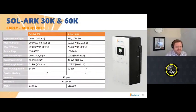Sol-Ark has also released the 30K three-phase inverter. This is a unique inverter in that it is a 208 three-phase inverter right out of the box without any additional transformer. That is a very unique inverter on the market. It is very hard to find a native three-phase 208 inverter out of the box. It can parallel stack, so you can do very large 208 three-phase Y systems. Pretty much any 208 three-phase system you can do with the Sol-Ark 30K architecture.